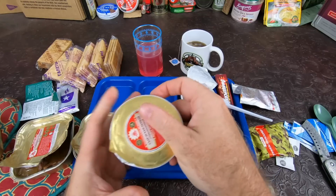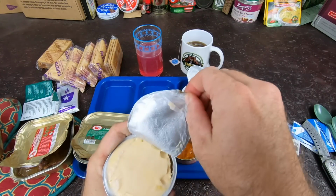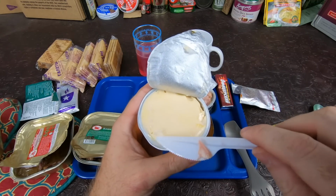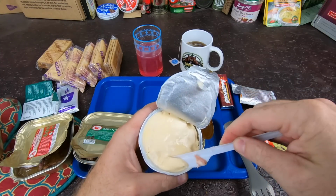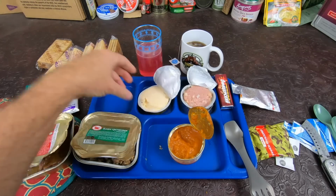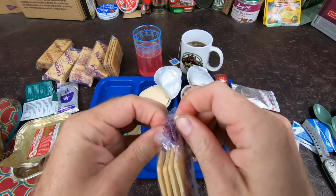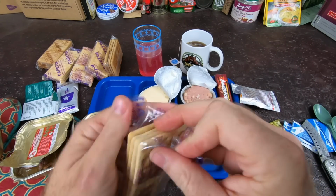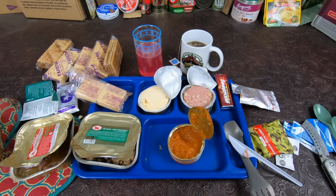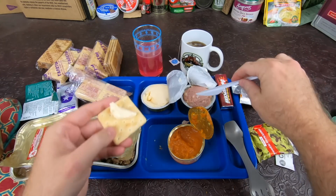And a can of cheese. Really, as far as Russian rations go, this one actually has some pretty good stuff in it. Oh, this piece of plastic off the lid. Before we go any further, jumping into one of these. Crackers don't smell bleachy at all. They smell actually really, really good. Really mild.